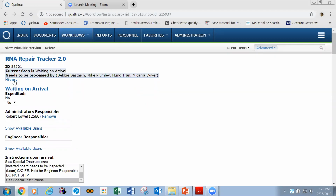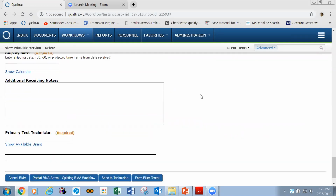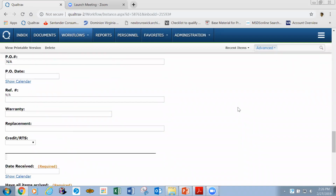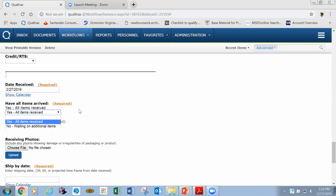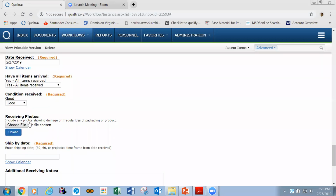So this was submitted to receiving. Now, when the product comes, receiving will receive an email, and also it will appear in their inbox here on Qualtrax, telling them you have an RMA that has arrived and needs to be received. These are the steps that the person who receives our RMAs needs to take. They need to plug in the date. Have all items arrived? Yes, no, waiting on additional. Conditions received, good, damaged. These are all sort of the requirements that we have based on some of our customer requirements.